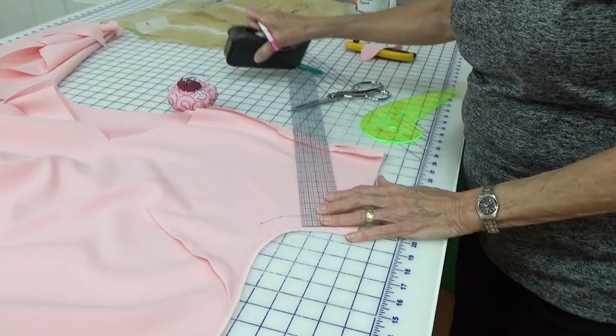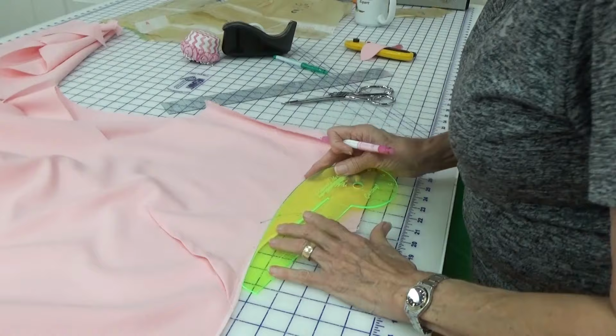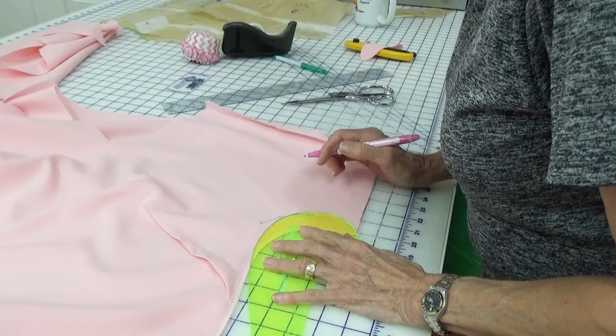This is the easy way to do it, and then you can line it up with your French curve if you need to. 3/4, and then bring it in. You got to bring it in. So we'll start right there. Yeah. See, that could do. And then that straightens. Put this on the stitching line.